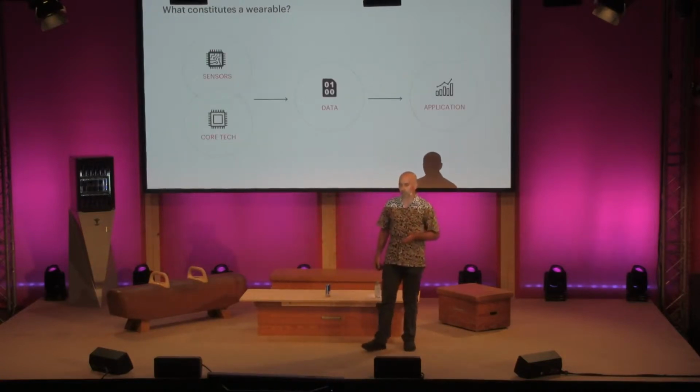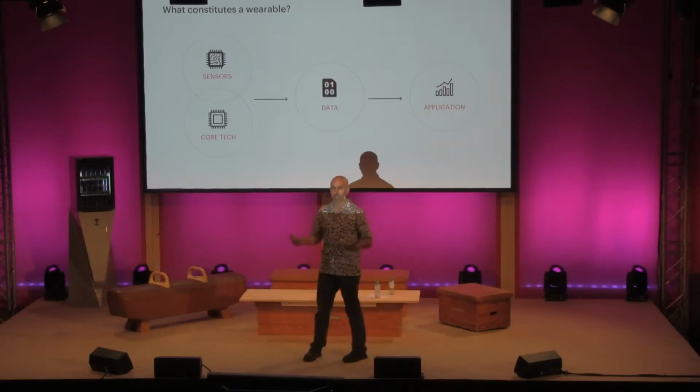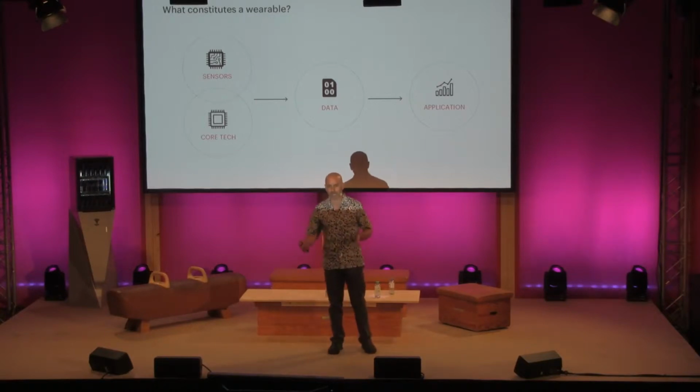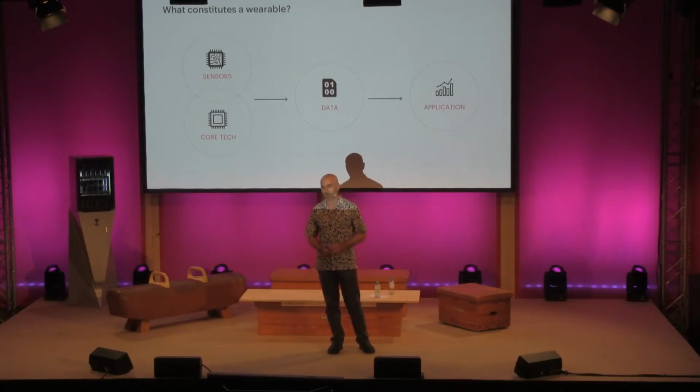What constitutes a wearable and what goes into a wearable is actually really pretty simple. It's just a bunch of sensors, some core tech that we put together, and that spits out data. And that data goes to an application, and the application tells you things. Hopefully those things are informative.